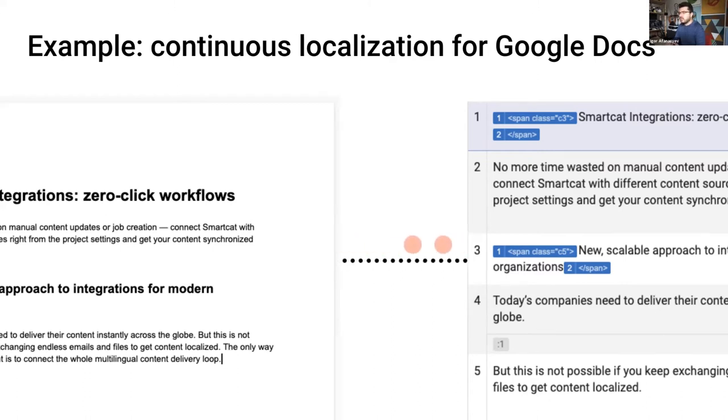Now, the beauty of this approach is that this process works behind the scenes all the time, and it doesn't matter how fast or how slow it works. You can run it every day, every hour, or every minute. It will still lead to the same view of your documents and your content on the TMS side. You don't have this fragmentation, and you have full context of what you're translating.